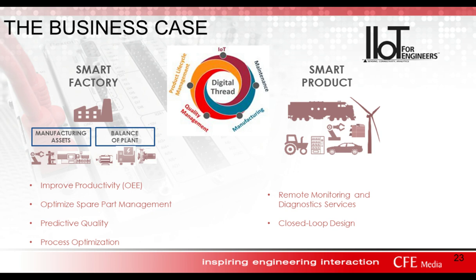But by the way, analytics are not only applied in factories. And I want to touch upon smart products. And I want to show two examples briefly. One is on smart factory and one is on smart product. We have manufacturers today that make pumps, for example, and they sensorize the pumps. And when the pumps ship out of the operation, those pumps are IoT enabled. They are connected to the cloud.